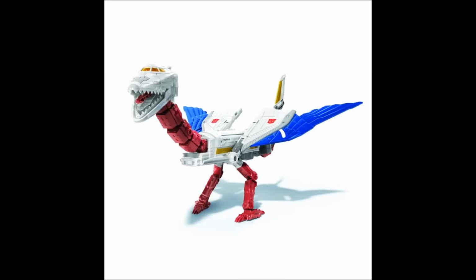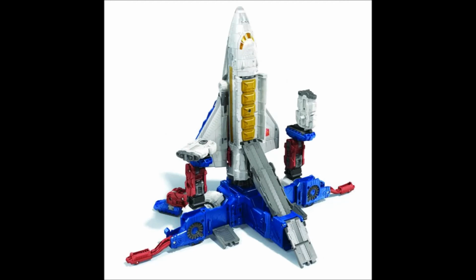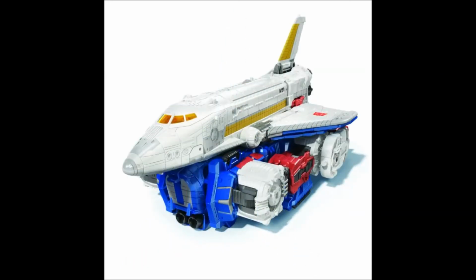I am digging this. All right, and because it's in the quote unquote Micromasters line, you got to have a base mode, which this one actually looks pretty decent. Looks like a shuttle about to launch up. So that's pretty cool. Basically, the Lynx turns into the base, it looks like, and we got the shuttle there. So I'm okay with this.